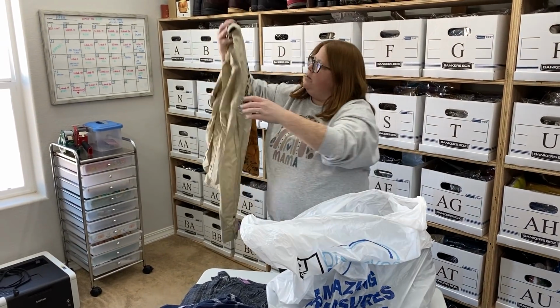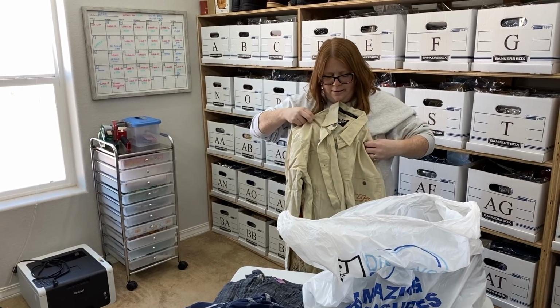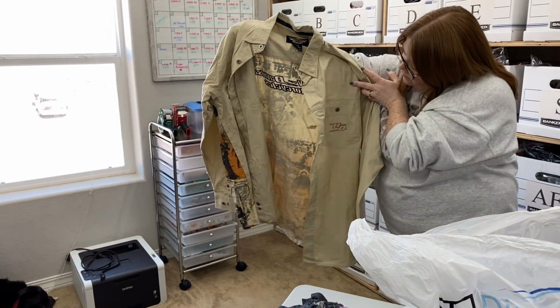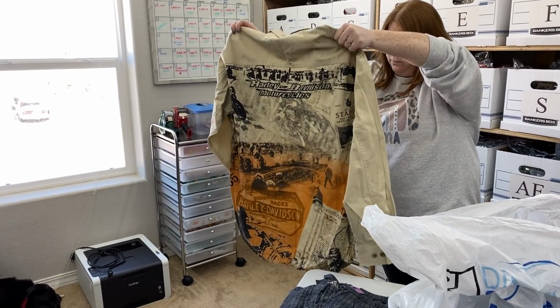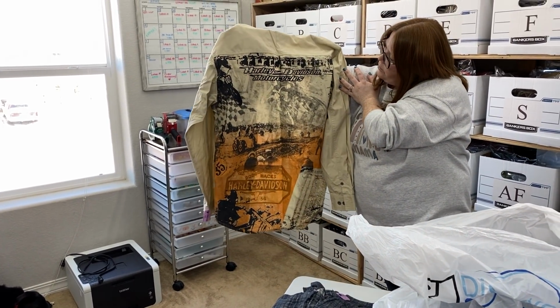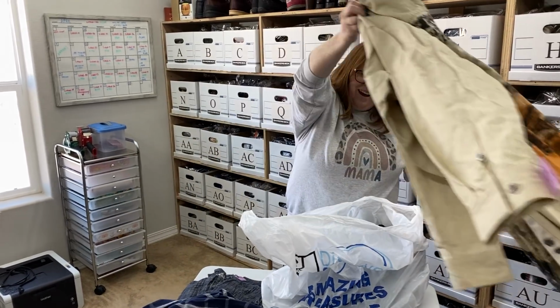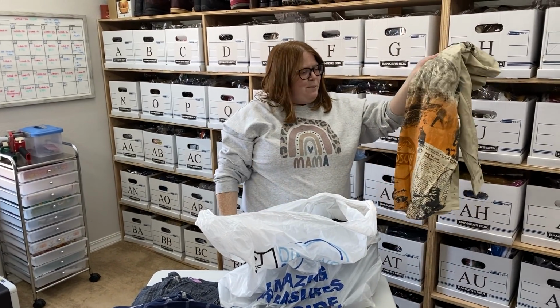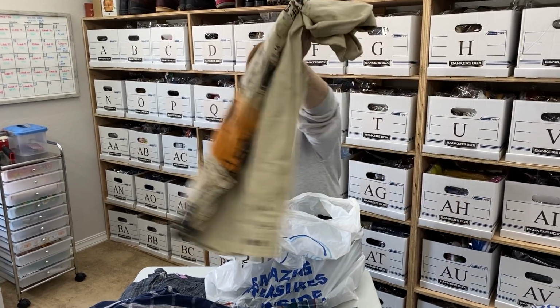This one was cool. The front's kind of plain, just like a khaki button up, but the back has like all this on it. Oh yeah, that was really cool. Who donates this stuff? That's what I want to know. I didn't even look up retail on these, but I feel like these are probably like $80 new or something. Maybe even more. I don't know.